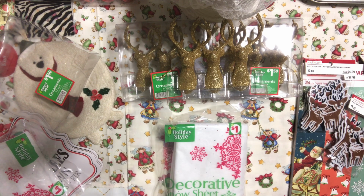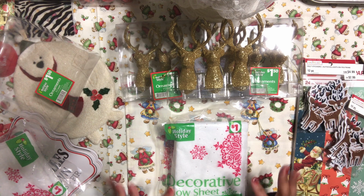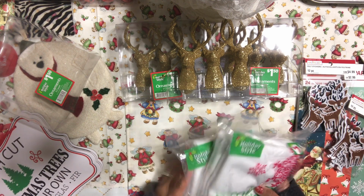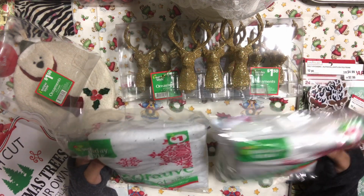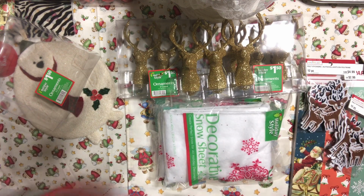I also had to go pick up some more of these snow sheets because we're going to be making some picks, and I need to add this inside the pick. So I got 2 of these gigantic snow sheets for $1 each at the Dollar General.